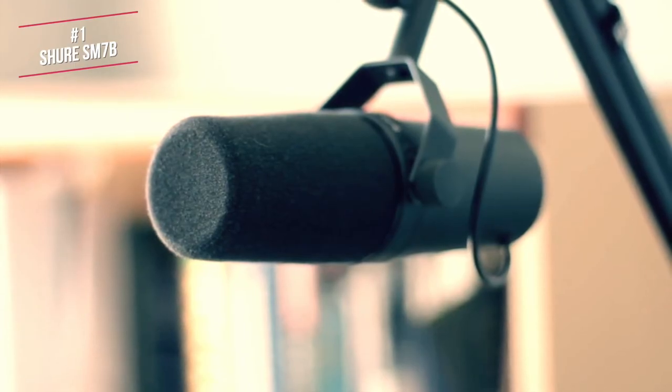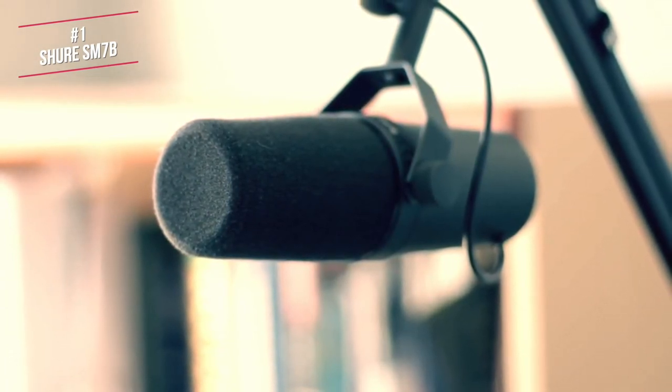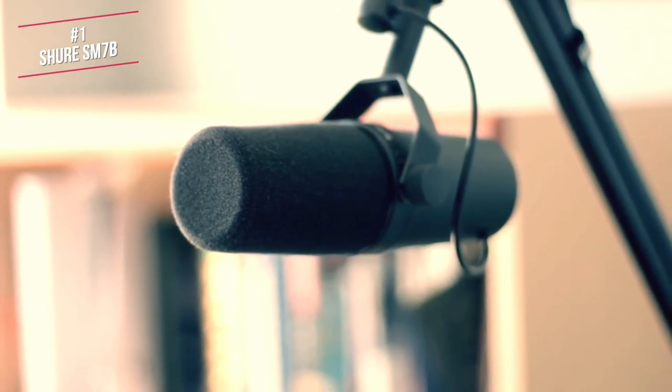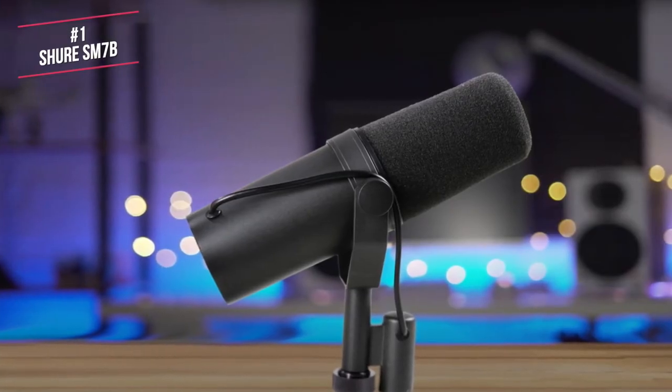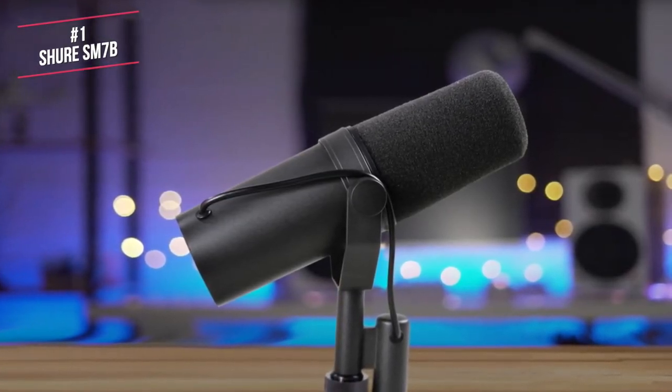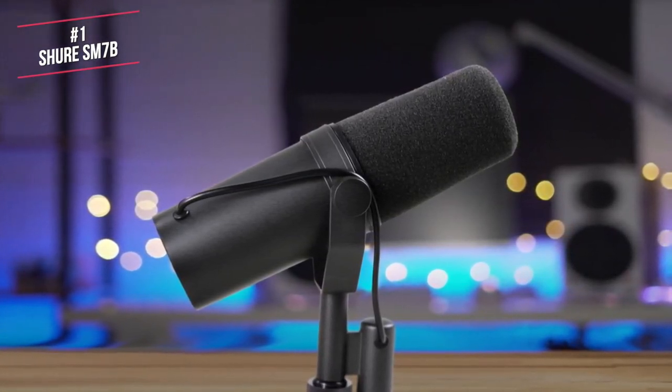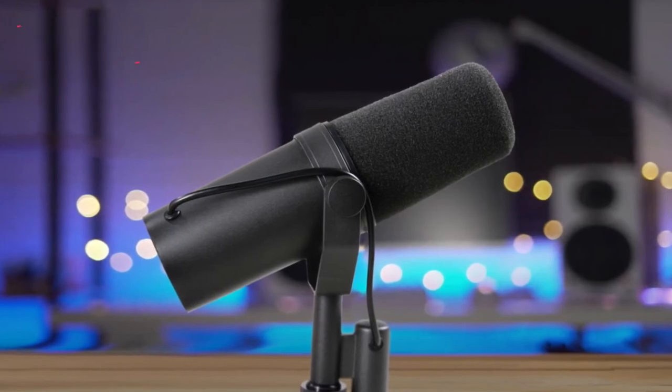The only downside with this mic is that it's not plug and play, so you'll need a preamp to be able to get the most out of it. Overall, if you want the best podcasting mic money can buy, the Shure SM7B is a living legend and one we highly recommend you pick to get your podcast to the top of the charts.